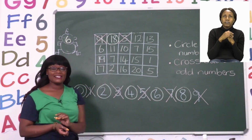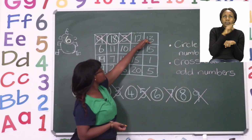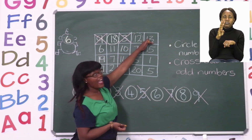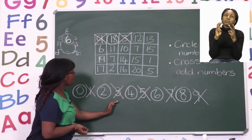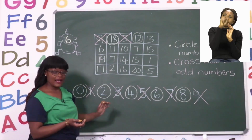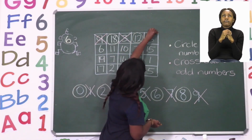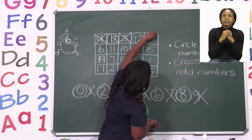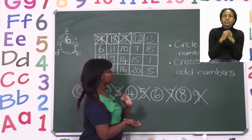Then the last one is a 13. Now 13 has a 3 at the end. So we need to take a look at 3, and then we see that 3 has been crossed out. So that means it is an odd number. So we take our color and cross it out.